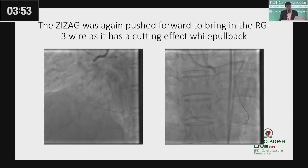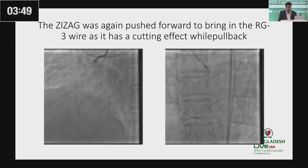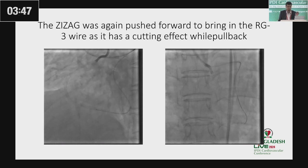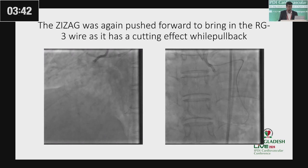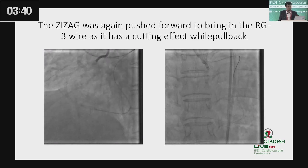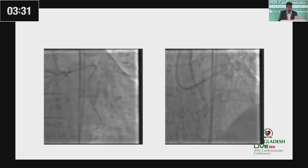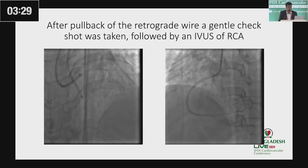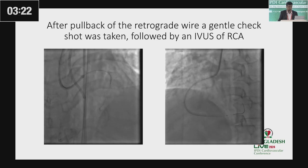Then we pushed the microcatheter forward. The reason being, the RG3 wire is quite a robust or tough wire. So sometimes if we pull it hard, it has a cutting effect. So in order to avoid that, we put in the microcatheter within the stent, and then we brought the RG3 wire back. And then we pulled the microcatheter back. After that, we again did an angio check shot of the collaterals, to see whether there was any perforation or not.